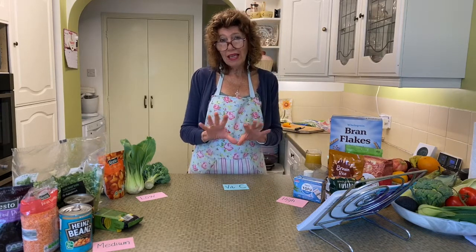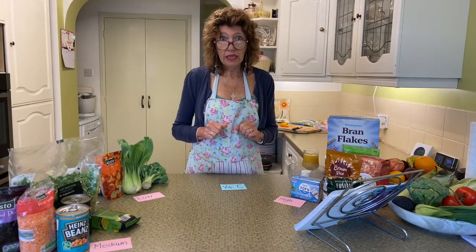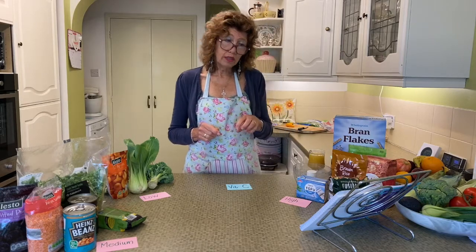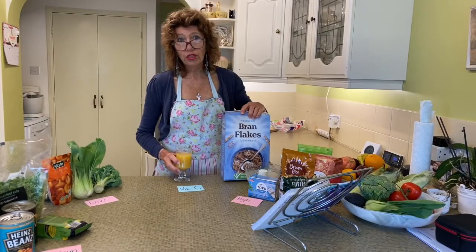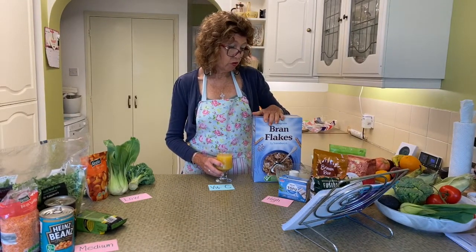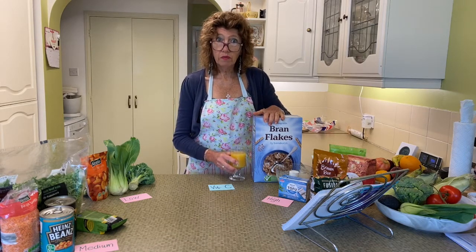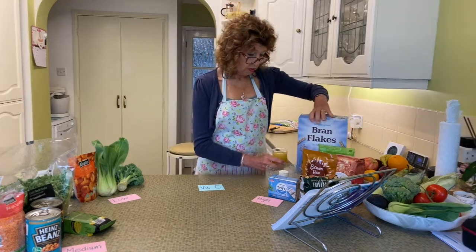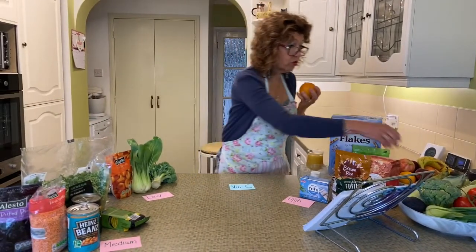In fact, wait an hour after you've eaten and have a cup of tea an hour later, because it can interfere with the absorption. So what the FSA recommends is, what about having a glass of orange juice in the morning with your cereal? Because you're having your iron supplemented cereal, and you're partnering it with vitamin C, which means you're going to absorb that iron better. Or just take an orange, or a satsuma.